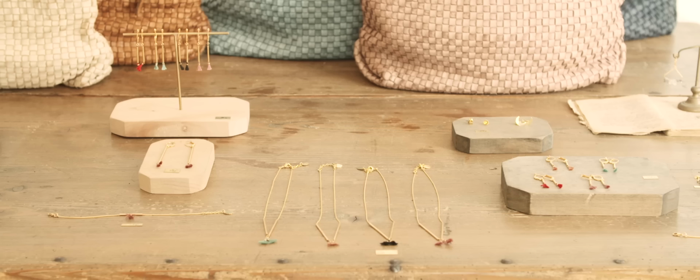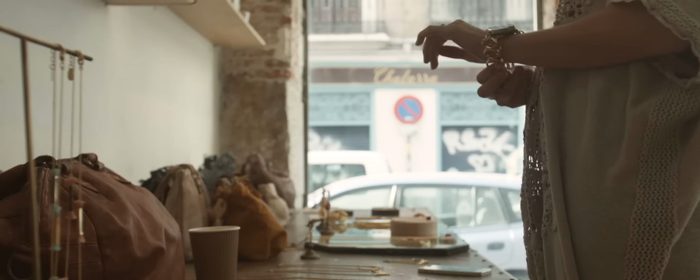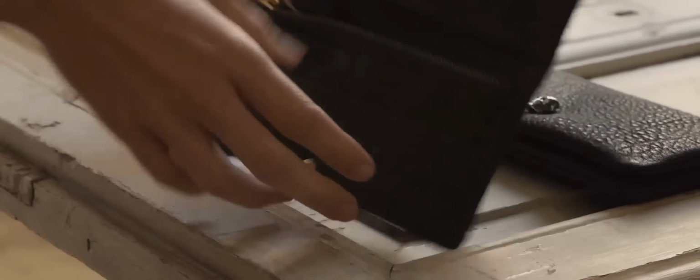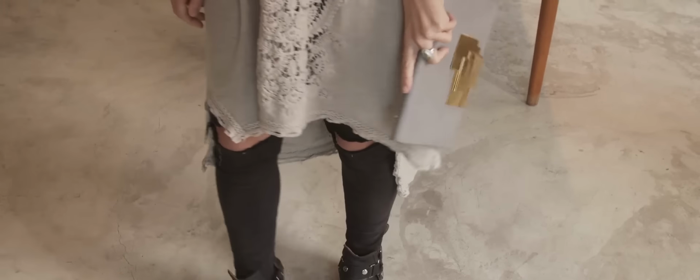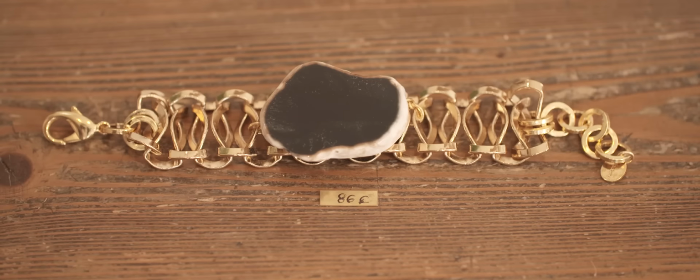What I found really unique about Anna's approach to design is that her leather bags are influenced by her jewelry and her jewelry is influenced by her leather bags. For example, there was that clutch with the agate, or you had that rectangle bag with the brass, and then you'll have jewelry that's made out of leather. And I find that really interesting.